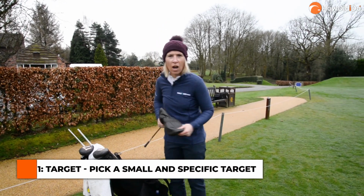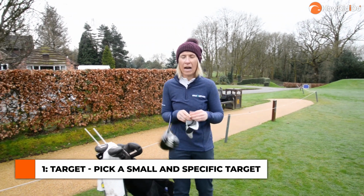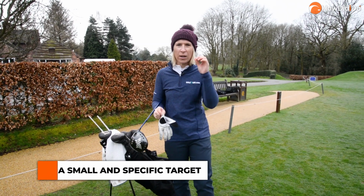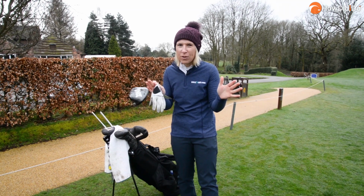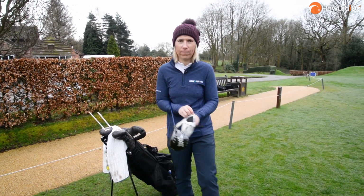Number one, target. Make sure it's a small, specific target. I don't want to hit, I just want to hit the fairway. If you miss the fairway, you're in the trees. I'm going to pick a tree in the distance. If I miss the tree, I'm still going to hit the fairway, okay? So it's aim small, miss small.